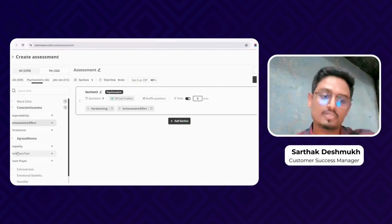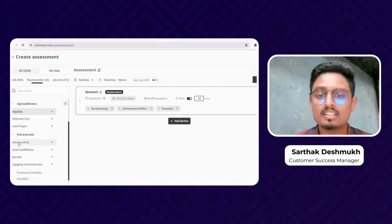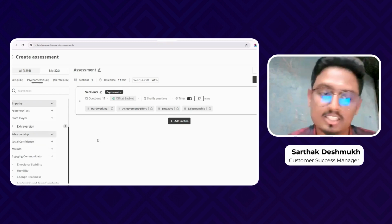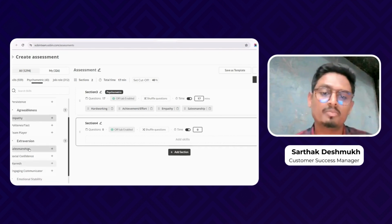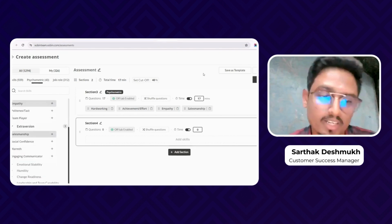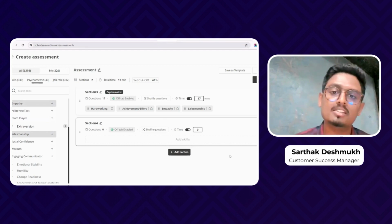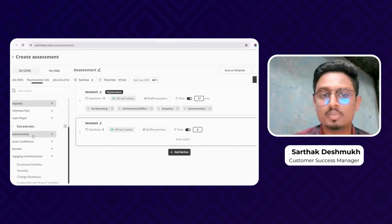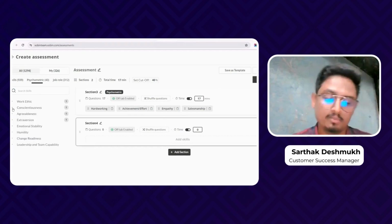We have a list. You just find out what is suitable for your requirement. You simply select the traits and you can directly go ahead and create the assessment. It is as simple as just selecting the traits and creating the assessment. So that is how you can create a psychometric assessment. In case you need more clarity or want to have a discussion around the psychometric traits, feel free to get in touch with us and we would be very happy to help you on this psychometric part.